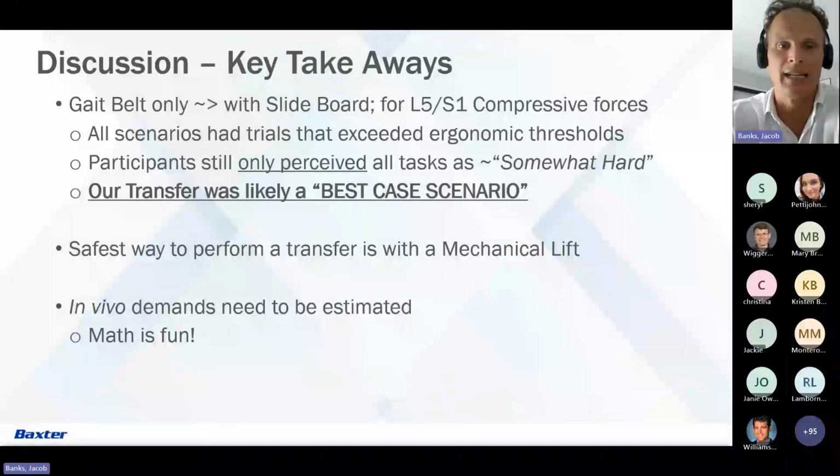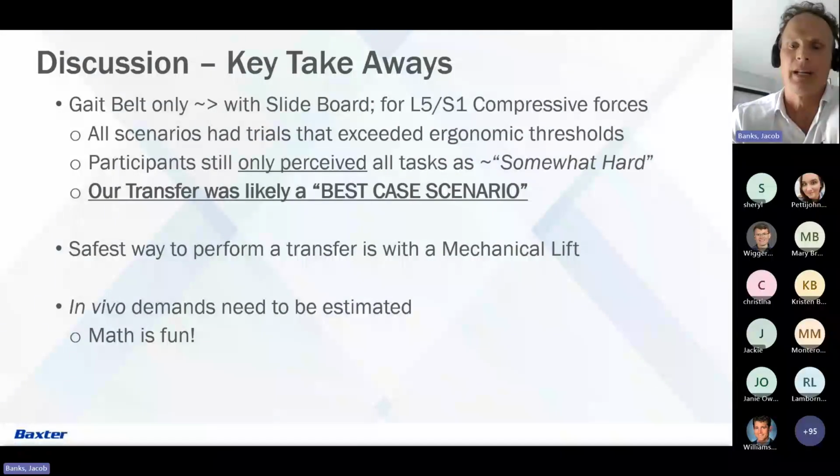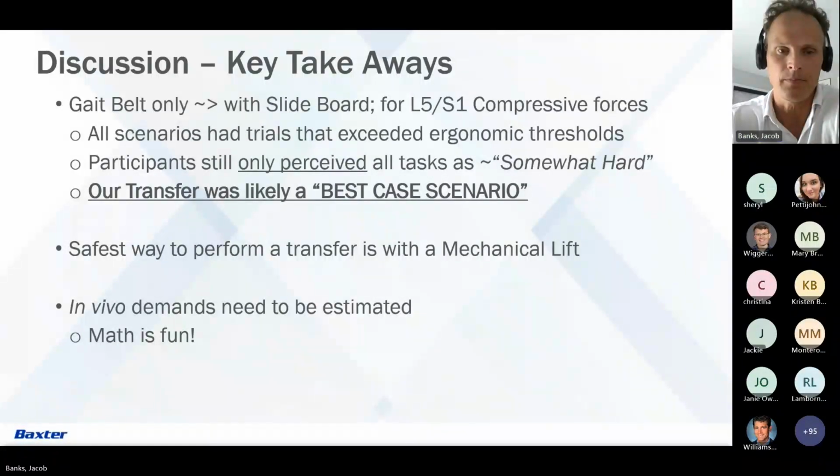And this did not align with the perceived exertion level. Our healthcare workers still, at worst, rated this task as being somewhat hard, showing that healthcare workers are accustomed to doing very demanding tasks and have a high standard for what is demanding. And that's for better and probably more likely the worse for their injury risk.